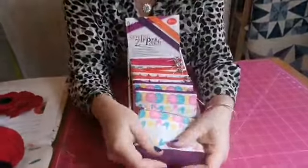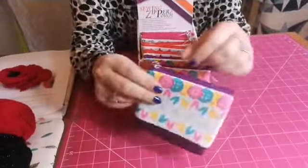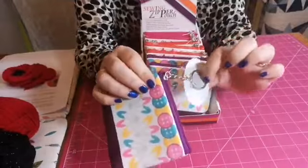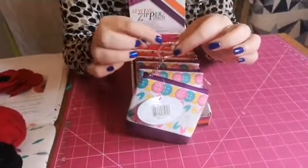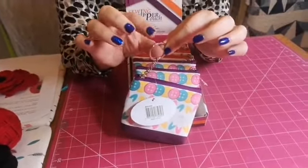These are little zipper pouches. They're like velour, like velvet. They feel amazing. They are just really, really cute. You can put them on a keyring if you want. You could actually put a pair of stork scissors.